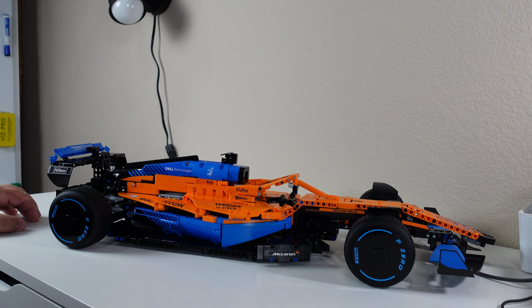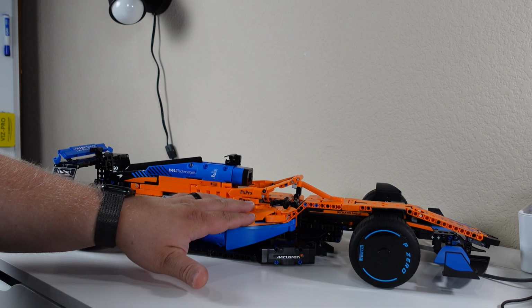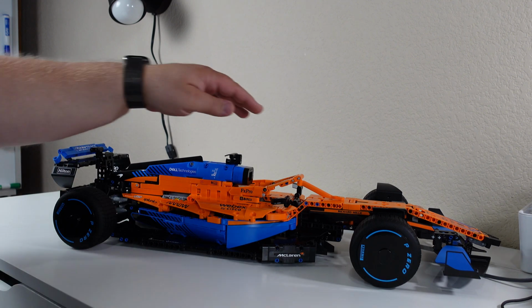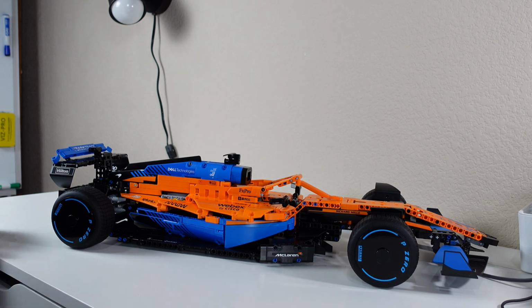So not too bad. Like I said, I built this with a deadline, but I had so much fun building it. I really love the mix of the blue with the orange. I really like how they worked in that new structure up here using the components.